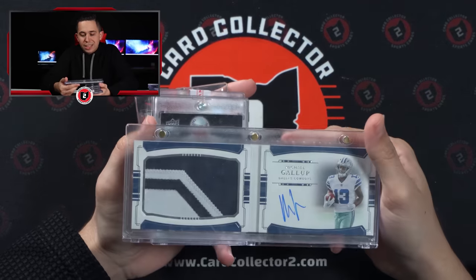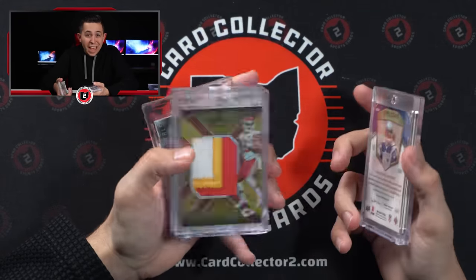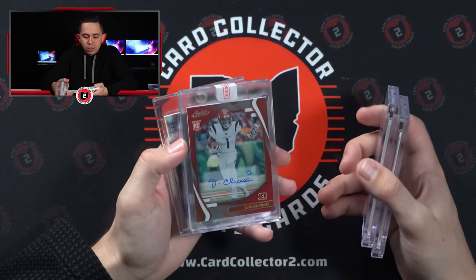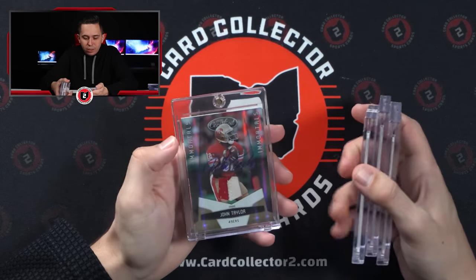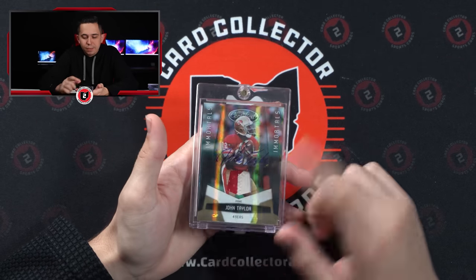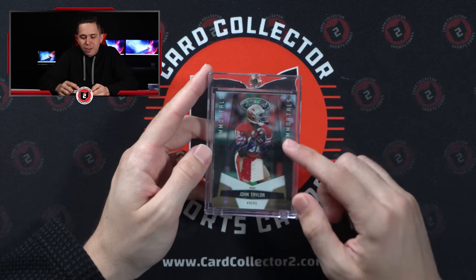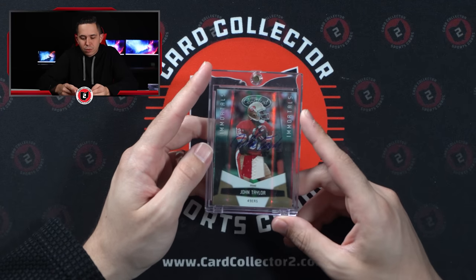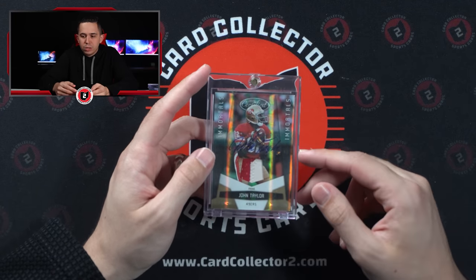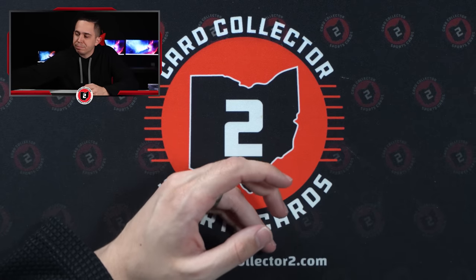Again, there's got to be at least 10, 12 different sports here. Gallup booklet auto from NT. Brady game worn. Nice. Mahomes 10 of 10 XR jumbo patch. Ja'Marr Chase at a 75 auto. I saw this. I have a Jerry Rice Immortals, so I thought that's what this was at first. I'm like, that's sick. It's John Taylor, number 25. Not nearly as cool, but Certified Immortals is one of my all-time favorite sets. I've got quite a few of the Jim Brown. I have a Marino, Jerry Rice, a couple different ones. I think really, really cool old school set.